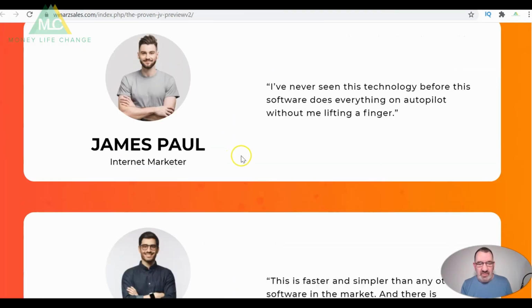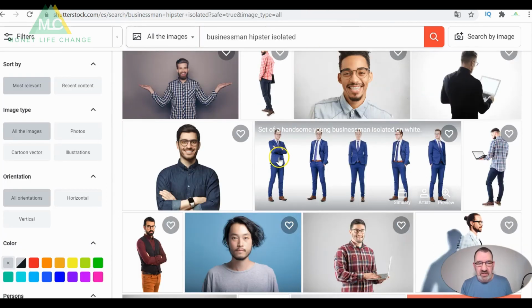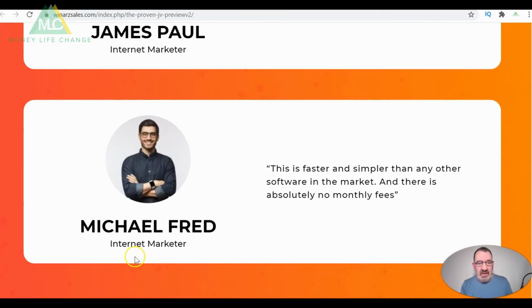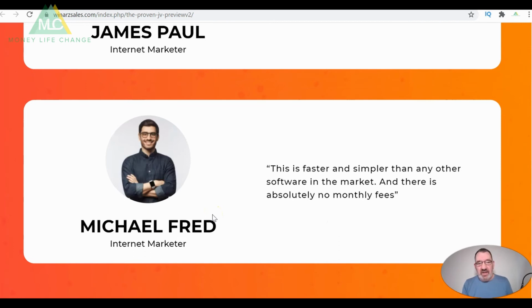If we come back to the sales page, again, I searched for Michael Fred on Facebook and didn't come up with anybody that looked anything like this. But once again, I've done another search on Google, and here's this guy here, and this is Shutterstock, which again is stock images that anybody can come and get. I think there might be a subscription for this one, but obviously he's got a subscription for Shutterstock. So he's just finding random pictures and putting a name to them and telling you that they're internet marketers when they're not. So again, it's his sales page, it's blatant lies.